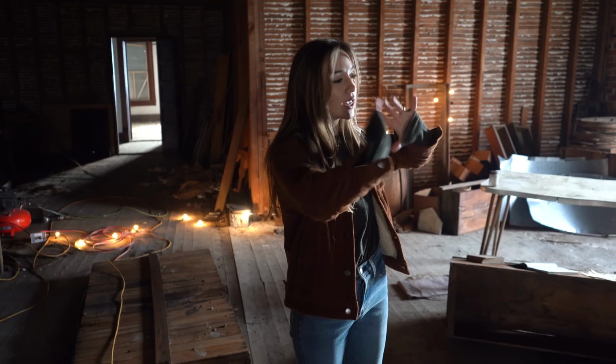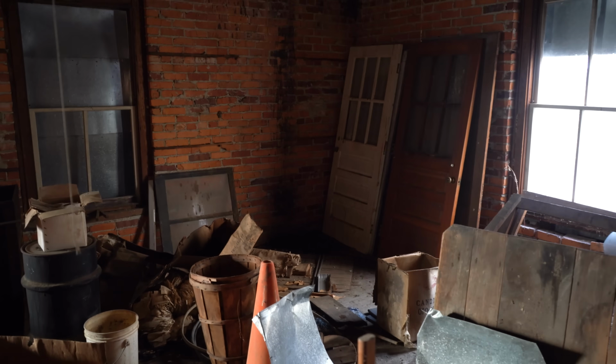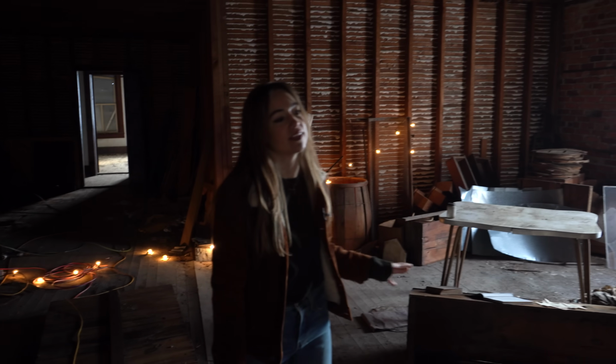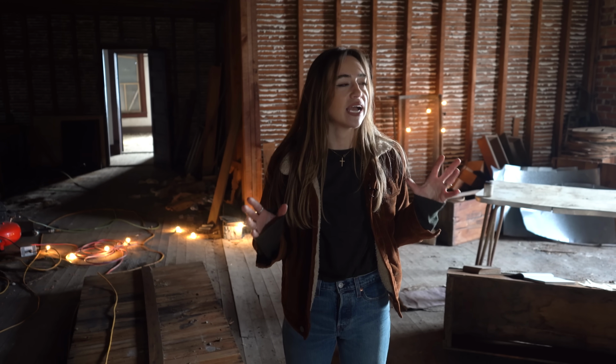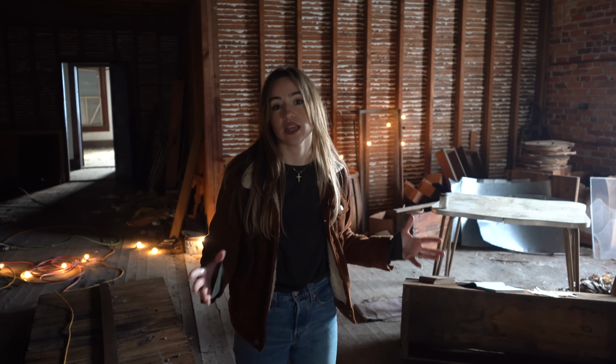So this whole area over here is going to be my creative space, where I'll have my drums and guitars and music stuff, my writing desk, who knows what else. It'll all be over here. This is just going to be an open living space where I'll probably hang out with my friends on the couch. That's the idea that I have for this area.